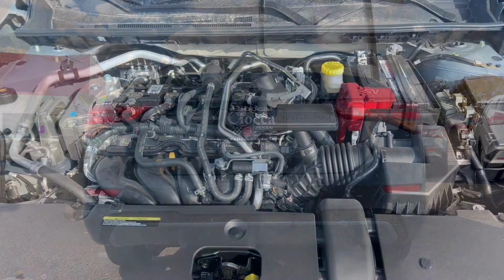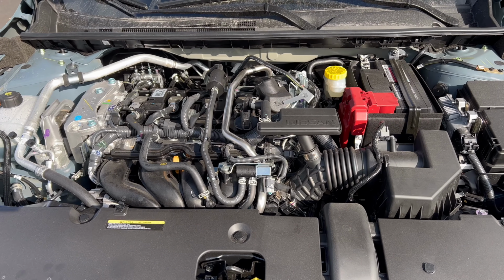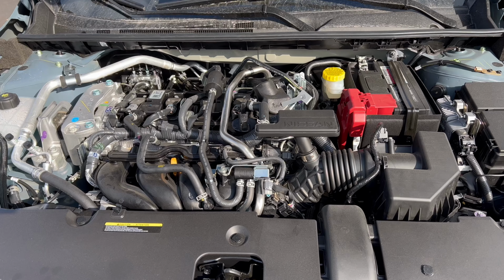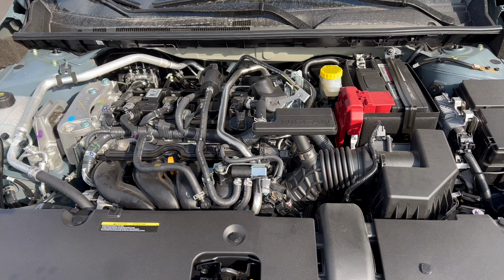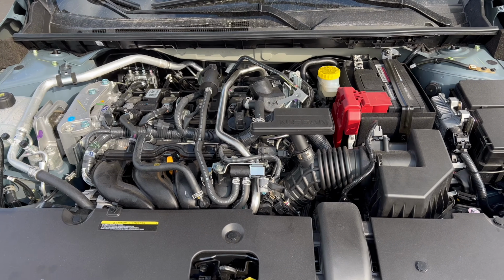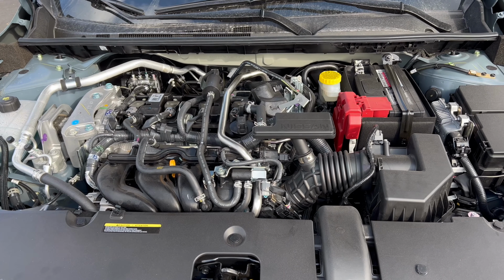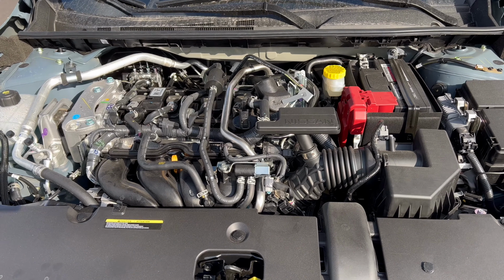All right, we're under the hood of this 24 Sentra, and what do we have for a power plant? We have Nissan's 2-liter naturally aspirated inline 4-cylinder engine, mated to an Xtronic CVT transmission. 149 horsepower, 145 pound-feet of torque, MPGs: 30 in the city, 40 on the highway, 34 combined. The engine's minimum octane rating is 87, so you can run this on regular unleaded gas. And in case you're wondering about the suspension, we have independent front strut with multi-link rear.